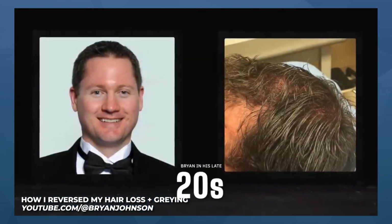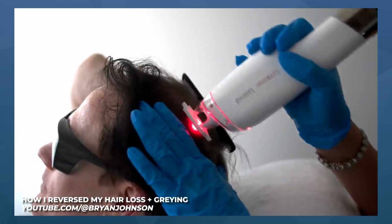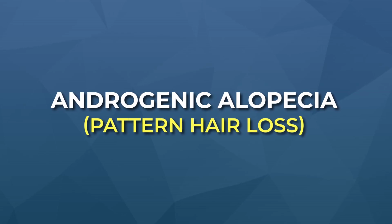So genetically, I should be bald. I started to lose my hair and go gray in my late 20s. I'm now 46. Bryan's hair loss progression and presentation suggests that he's probably facing androgenic alopecia, also known as pattern hair loss. This kind of hair loss, it's incredibly common. It's chronic, progressive, and without treatment, it usually tends to worsen, often over a series of years to decades.